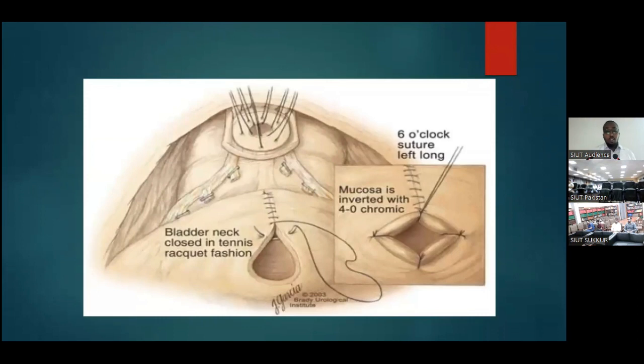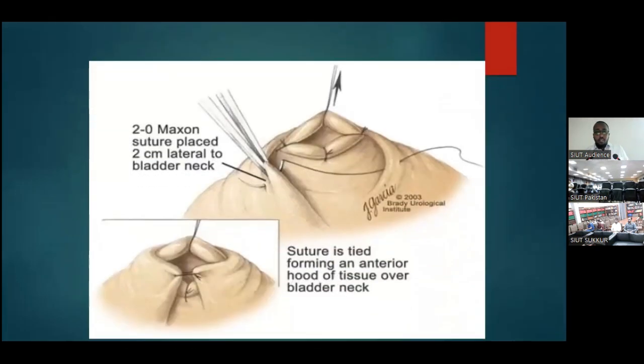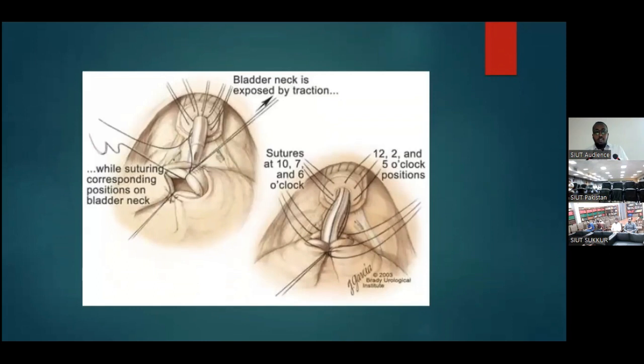Then the bladder neck is closed in a tennis racket fashion. The mucosa is inverted with 4-0 chromic. Two sutures are placed 2 cm lateral to the bladder neck. The bladder is prepared for the anastomosis. The suture is tightened, forming an anterior hood of tissue over the bladder neck. Here, the bladder neck is exposed by traction while suturing corresponding positions on the bladder neck. So it's basically the urethrovesical anastomosis we have started here. And you can have it interrupted as well as continuous, and again it depends on the surgeon's preference.